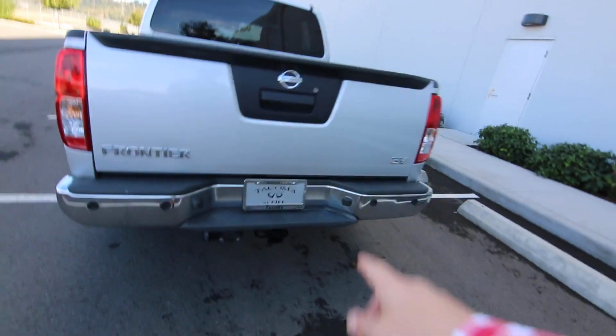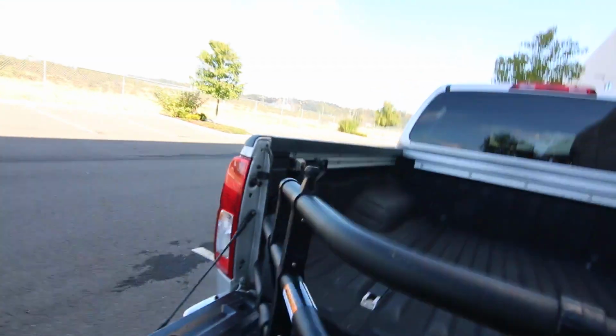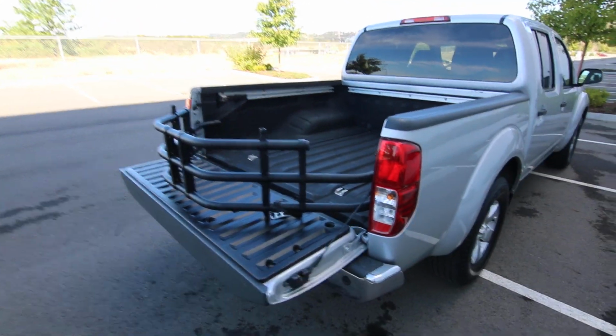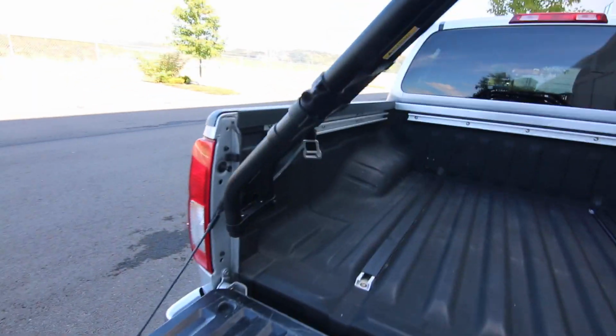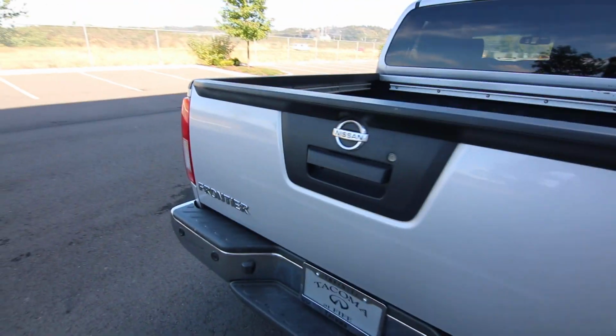So you mentioned this one also has the trailer hitch. This one has a bed extender on it. Pretty easy to use, a light composite material, so it's pretty easy to manage. Very versatile bed.